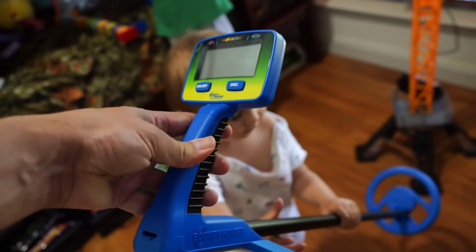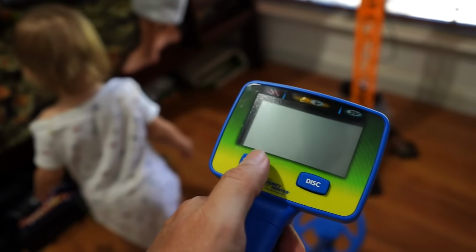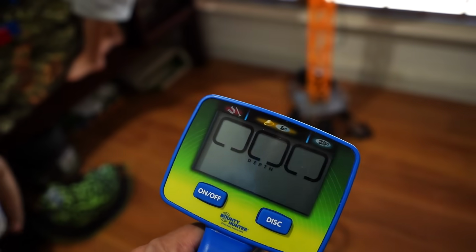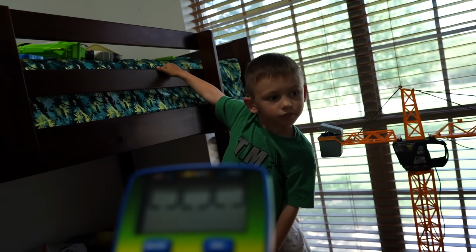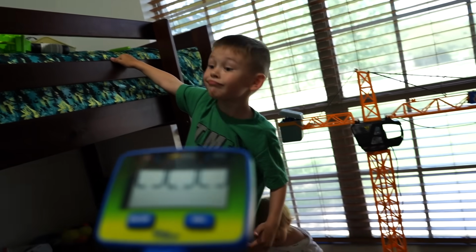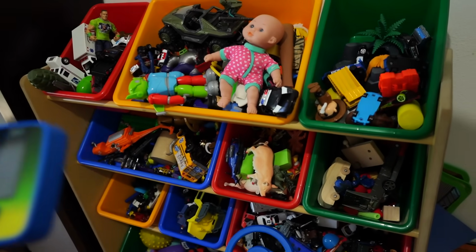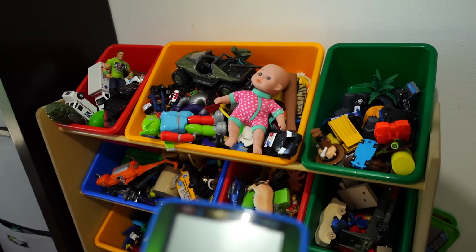Look, what is this? It's my metal detector. This is a metal detector? Yeah, it's mine. This is really cool. Does it work? Yeah. Turn it on. Will it detect trucks and cars? Oh, metal stuff. Definitely metal. Will it detect Hot Wheels? Whoa. Evan, it does. See?